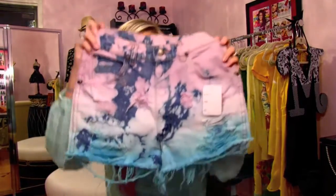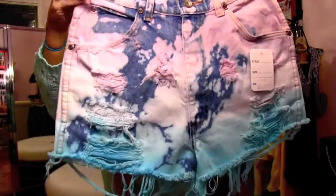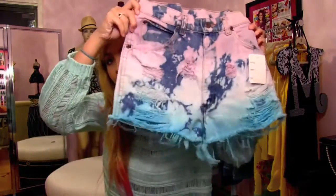And then I also got this pair, which matches my vest. They're crazy, almost like a paint splatter look, and the back looks like that. Blue and purple, they match the vest. Obviously I wouldn't wear them together, but I love these. I'm actually going to be selling, hopefully, fingers crossed, pairs similar to this on my Lockers boutique.